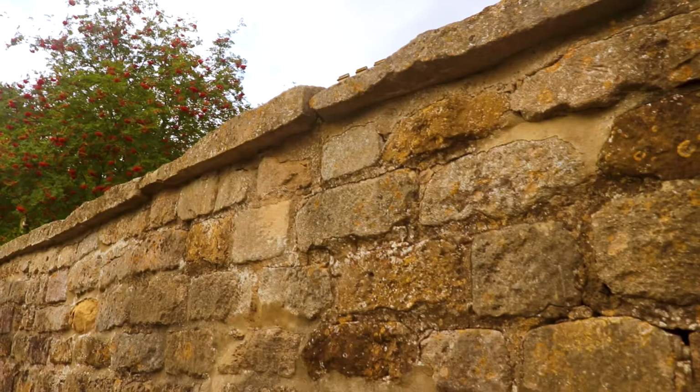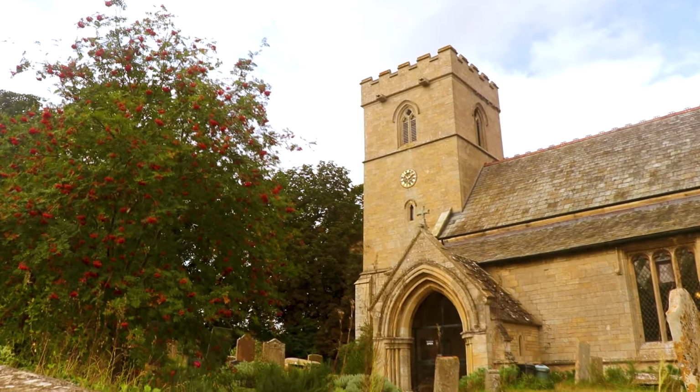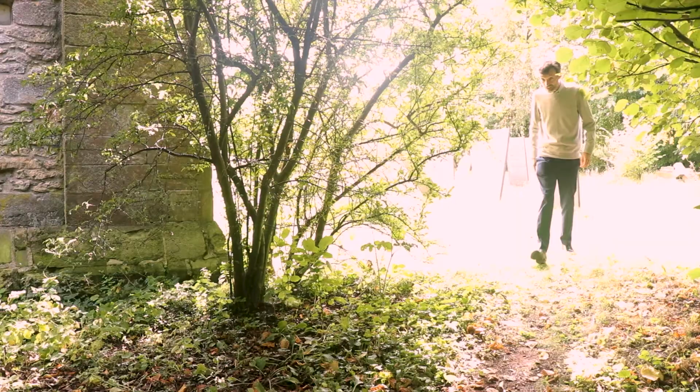The church we're looking at today is Carlton Scroope St Nicholas in Lincolnshire. There's been a church here since 1086 because it's been mentioned in the Domesday Book. This church has many exterior and interior features which are of interest, which we will be showing you to help you piece together the history of your own church.